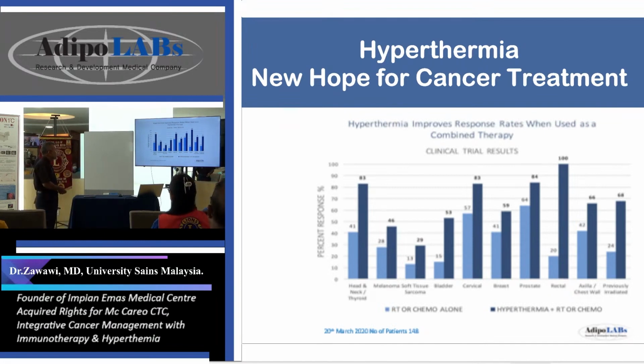So this is survival. The light blue is the percentage of 5-year survival, and the deeper blue is the percentage of survival with hyperthermia, when hyperthermia is added to the conventional treatment. As you can see at the corner, rectal cancer goes from 20% up to 100%.